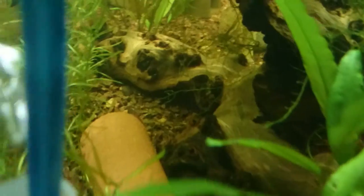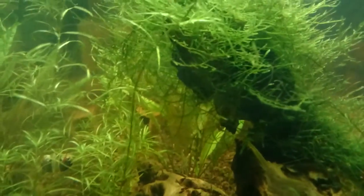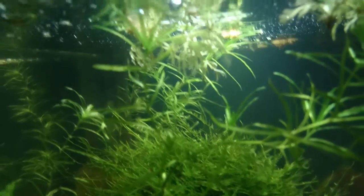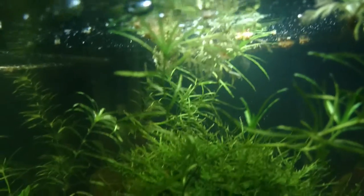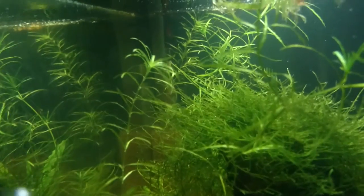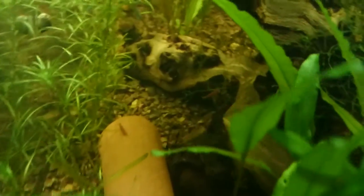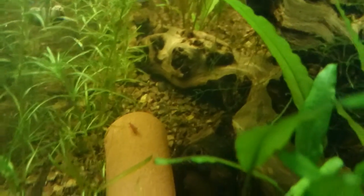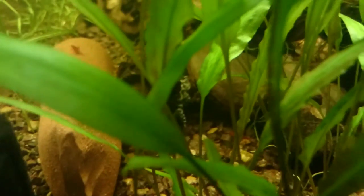The male's kind of carved out his own territory in the back here, in this little grotto right by whatever this plant is that I still don't know. There you can see a good shot of it on the left. I don't know what that stem plant is yet, but it's growing like crazy. But the male's carved out his own territory. I turned this cave around for him. There's the female that currently hangs out with him.